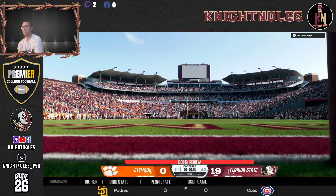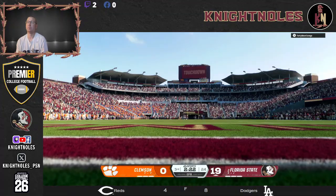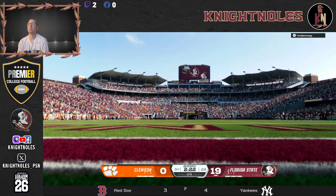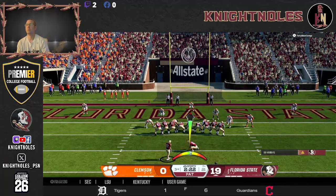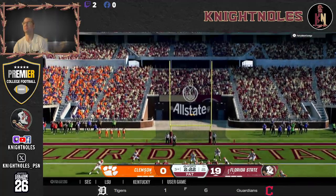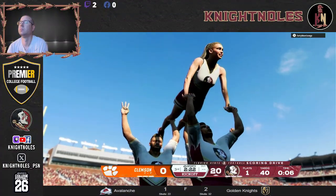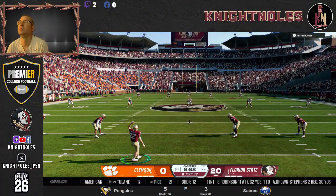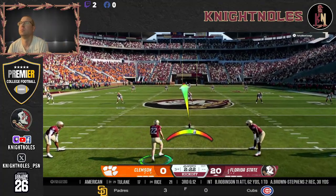Man, talk about playing complementary football. You get the sudden change, you get the turnover, and now you turn it into points immediately. Nice job by the defense forcing it, the offense taking advantage and putting points on the board. And with the extra point, they push the lead out a little further. That's the kind of drive everybody loves.